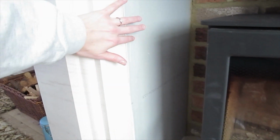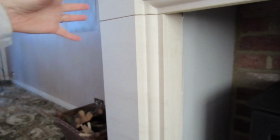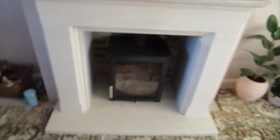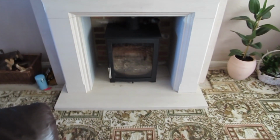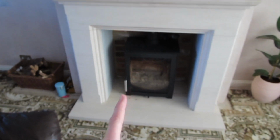The sides I'm going to paint. I opted for just brick on the back rather than on the sides because you can paint the sides and kind of bring, you know, the rest of your room into the fire. That's Portuguese limestone I went for, and a Parkray log burner.